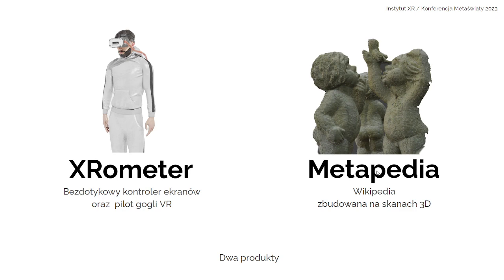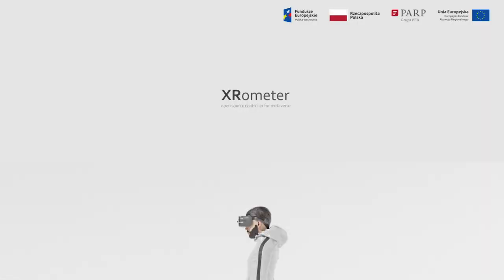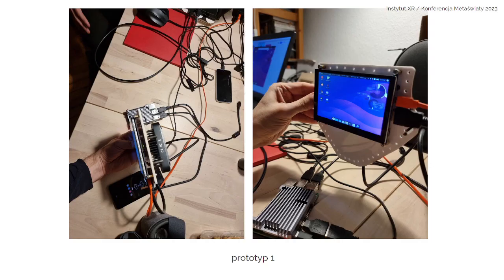So it's 3D scanned places which are shared for people in WebGL environment. And these are two of our, I would say, research areas, but also products. First one, the goggles, we already finished it. I would share you some information just from the beginning, but in a really short way.